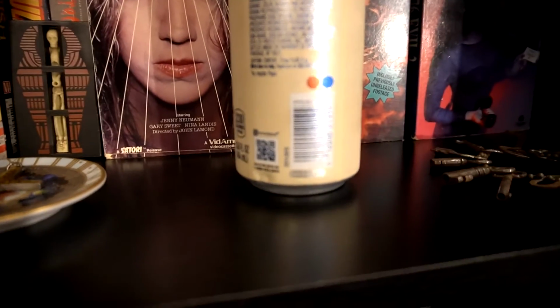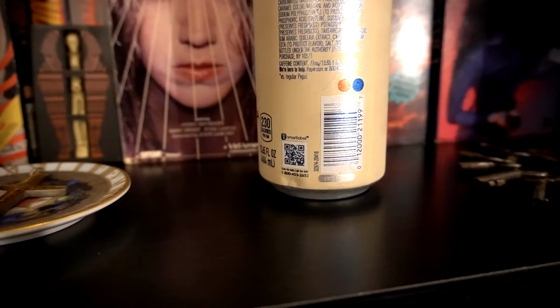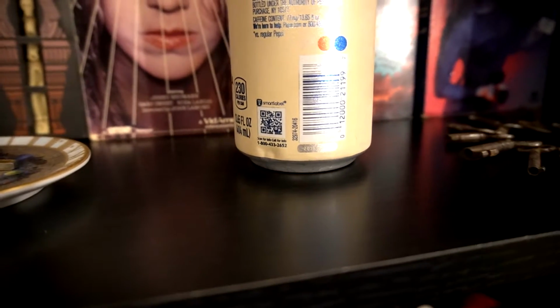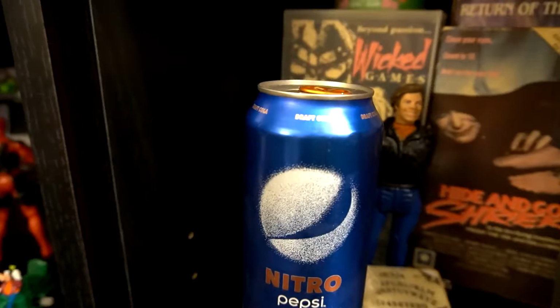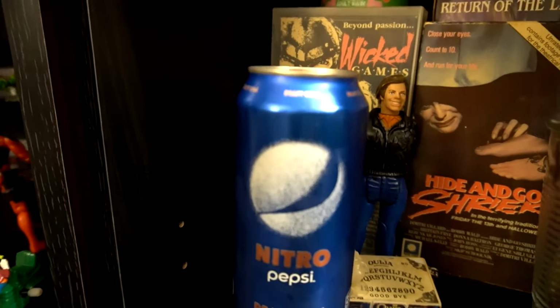Well, I almost lost my spot. Extract calcium, it doesn't matter. Salt, nitrogen, bottled under the authority of PepsiCo. Oh, authority. They stamped it in the paperwork. All right. Enough looking at the cans. We're going to try this stuff. It's time to dive in.